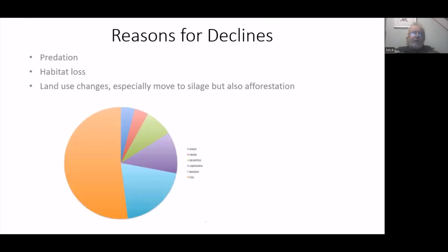There are a few reasons for decline. The main one at the moment is predation on young and eggs. Although birds are very site faithful, returning to the same site every year, people saw them coming back and assumed they were doing all right, but in fact they have not been producing viable young. And this is due to high levels of predation.